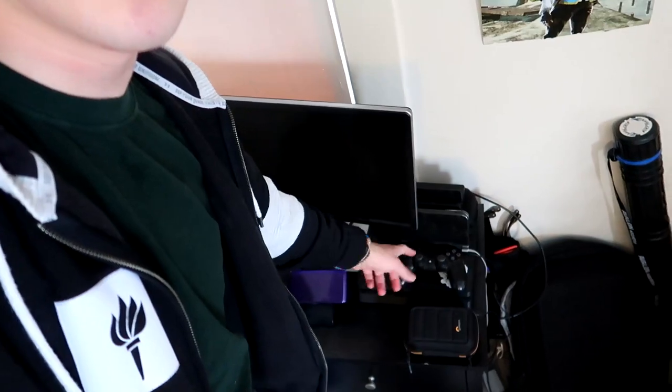So we got PS4, controller, 3DS XL, a Switch dock back here, Midnight Purple DS, camera case. I always put my camera back in here because you never know what might damage your camera.